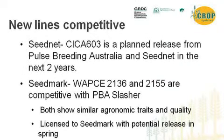So of the new lines that are coming through, SeedNet, which is the pipeline partner for Pulse Breeding Australia, we're looking at CICA 0603, that'll be coming out sometime in the next couple of years. You might remember that CGO was co-funding a breeding program with DAFWA in the last couple of years. That's all wrapped up now, but there are 2 releases potentially coming out of that, being 2136 and 2155. Both are very, very competitive with Slasher, and so they're going to be quite exciting. 2155 in particular looks like an exceptional chickpea with some very, very good yields. But unlike SeedNet's supply line with Pulse Breeding Australia, Seedmark has the licence for those varieties.